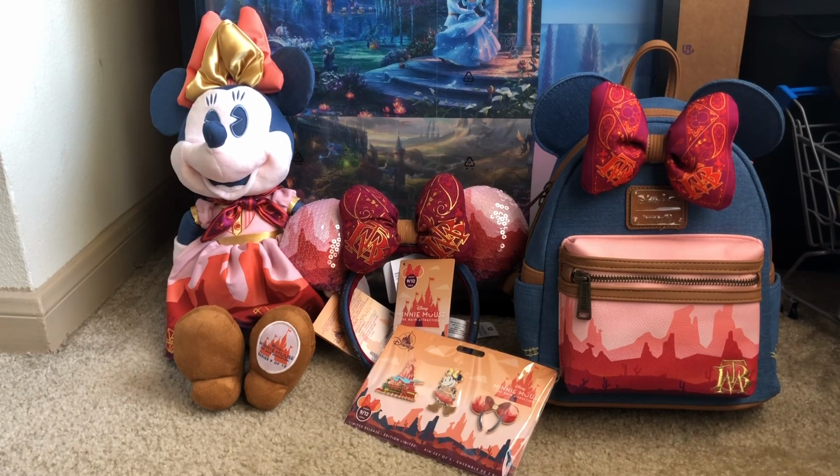Also, congratulations to those who purchased the Ursula doll and the pins. Most of you all may have found out this morning or yesterday that they did not do the merch pass. You might be questioning, are they going to do the merch pass for the upcoming releases? Currently don't know at the moment, so let's just play it all by ear.